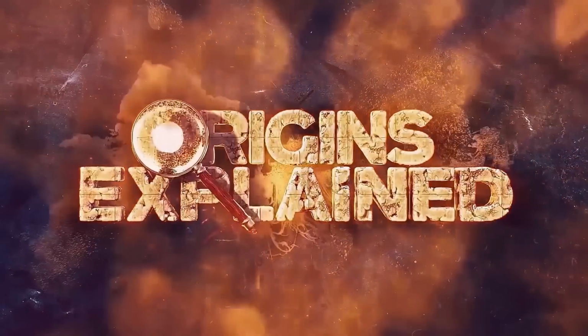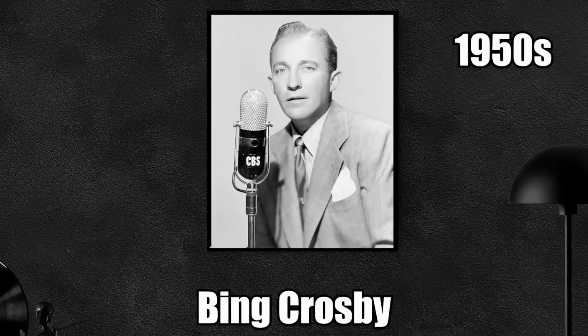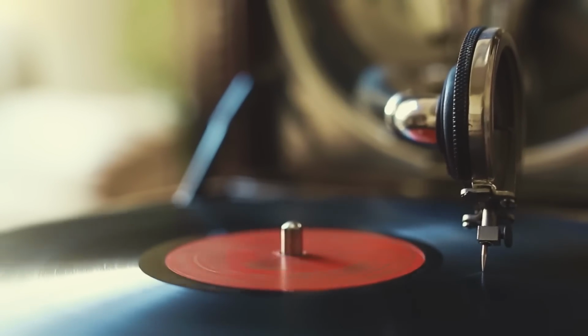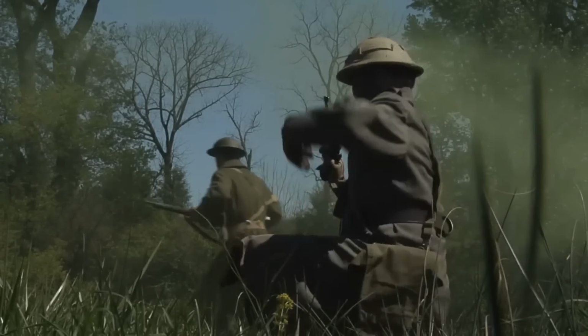Bing Crosby's War Letters. Bing Crosby was one of the biggest stars of the 1950s, alongside the likes of Frank Sinatra and Cole Porter. And while Bing Crosby is mostly famous for his musical career, specifically for the best-selling single that has ever been released, White Christmas, he also played a small part in World War II.